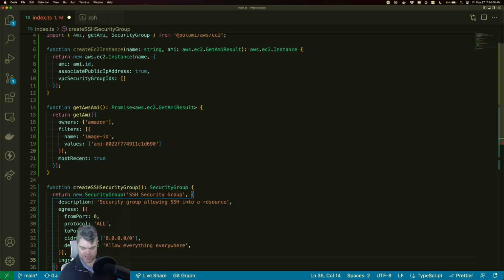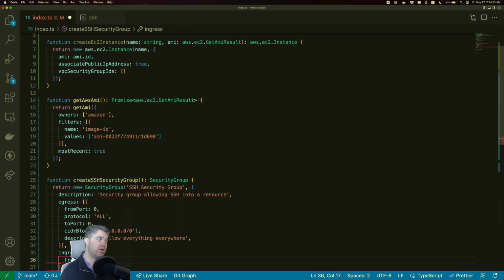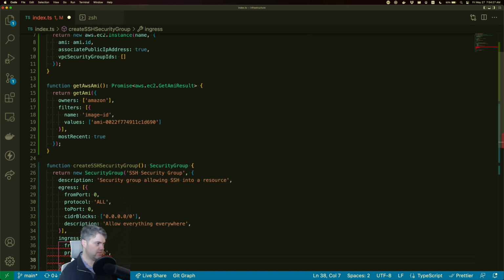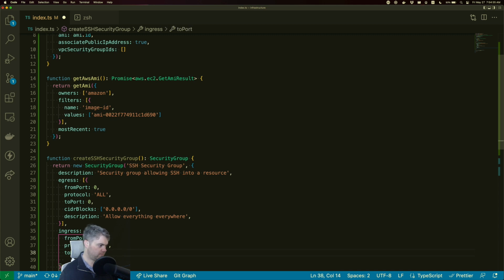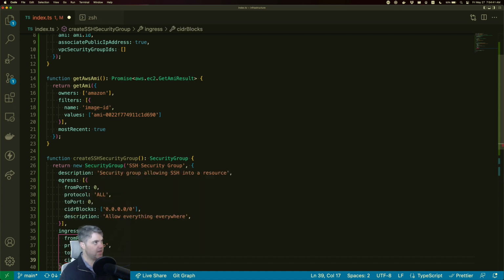Ingress. It's probably the same thing. Okay, from port. So we want 22 for SSH. So from port 22. Protocol is going to be TCP. To port, just allow port 22. CIDR blocks. I don't want to expose my IP address, so we're going to allow everybody.